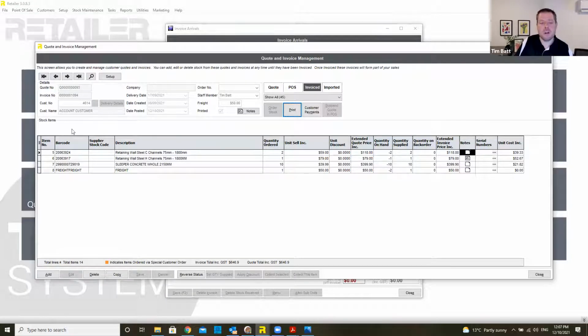So I don't have the option to add or remove any products to it because I've finalized that invoice. But that said, they may come back and say, actually, can you make it 11 sleepers, or whatever it may be. So I can always reverse the status of this, make any changes, and then finalize it again. So really thorough on how that works.